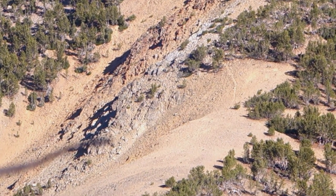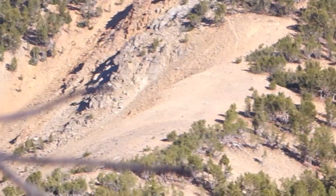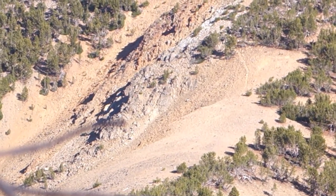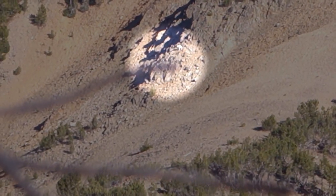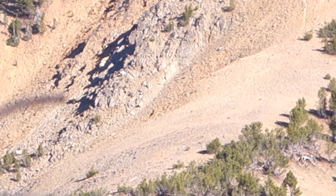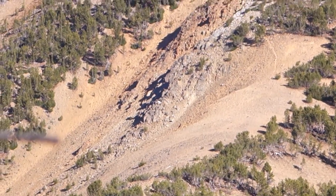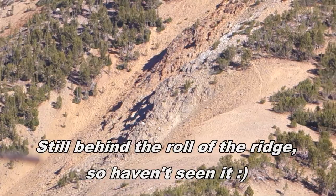There's a goat on that rocky bluff. You can see that white dot right there in the middle. Sorry, it's so shaky. I'm looking through binos, a spotting scope, and trying to run the camera all at the same time. There's the goat. Josh is in those trees. I guess Josh is just waiting for a good, clean shot. Maybe waiting for it to turn broadside.